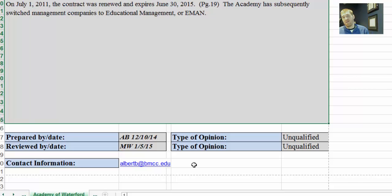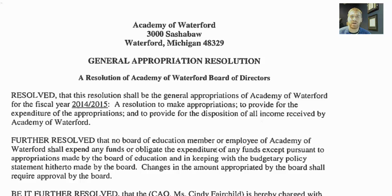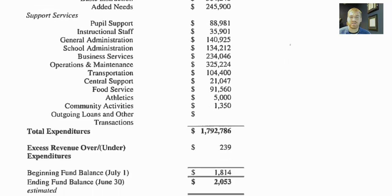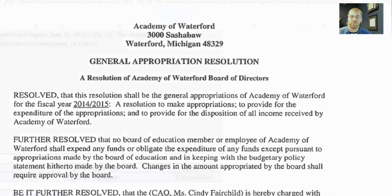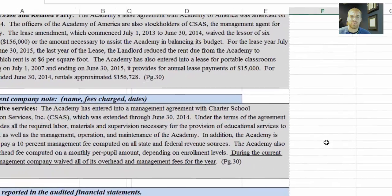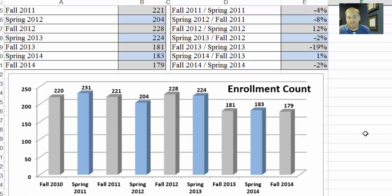It's important to note that this is reviewed, and my information is right here, albertb@bmcc.edu, if you have any questions. Before I depart though, I'm just going to show the budget. This is the budget for Academy of Waterford. This should be under EMAN. This was the most recent one I received. This shows a projected ending fund balance of $2,053. We know that there is a large decline in enrollment, as we just discussed. It's important for the Academy to try to right the ship, even though there's been a drop in enrollment.